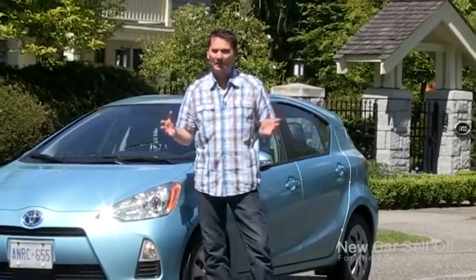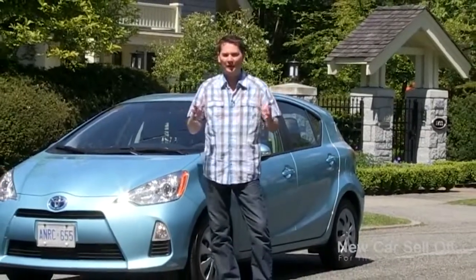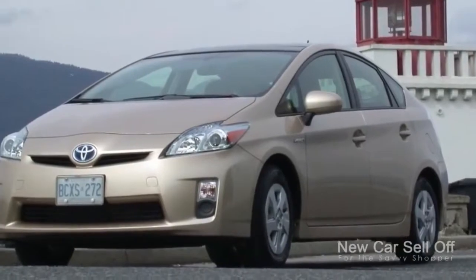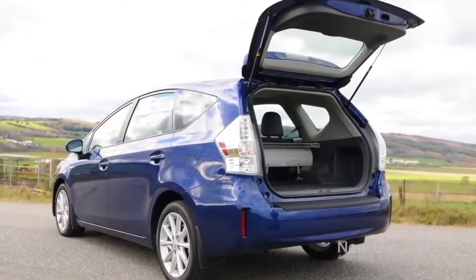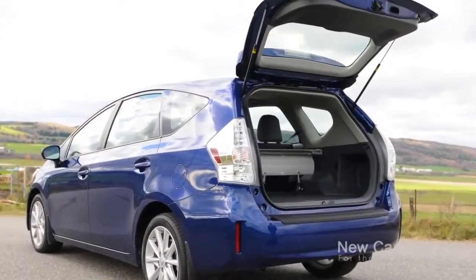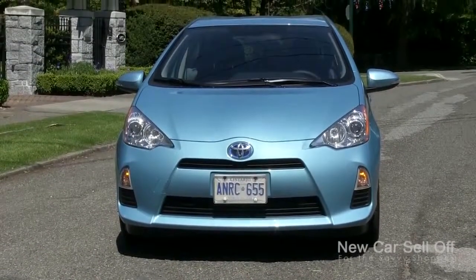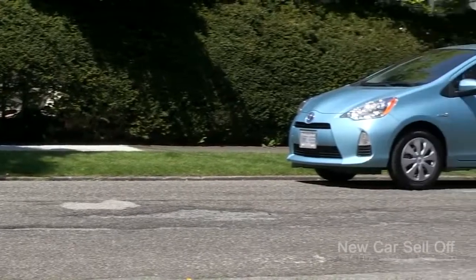This is the new Prius C, the latest member in the Prius family. That's right, Prius is now a suite of cars. We have the regular Prius, the original. Then you have the Prius V, which is larger. V stands for versatility, almost like a crossover / Prius wagon. And now we have this smaller Prius called the Prius C. C stands for city, a city runabout.